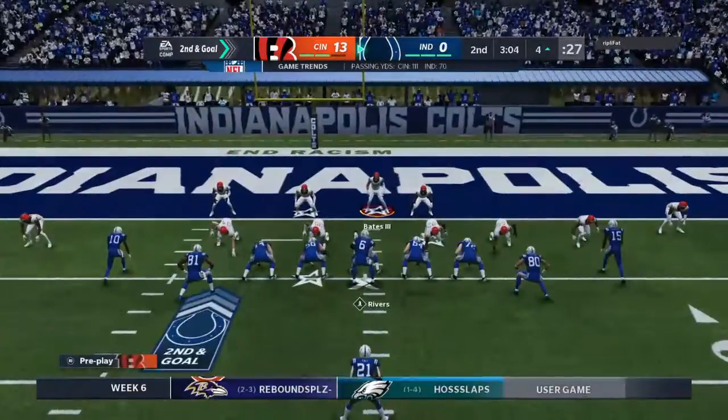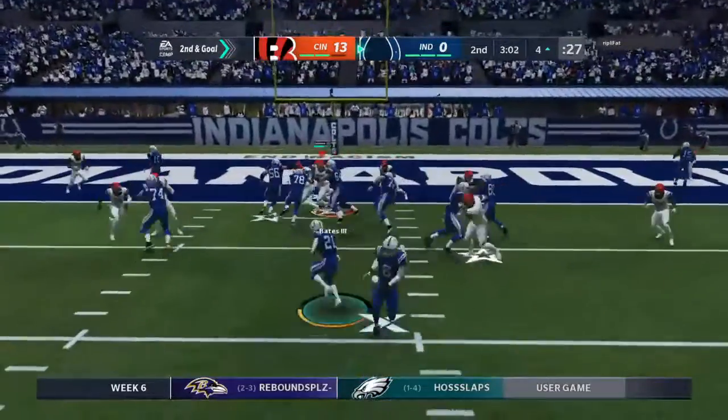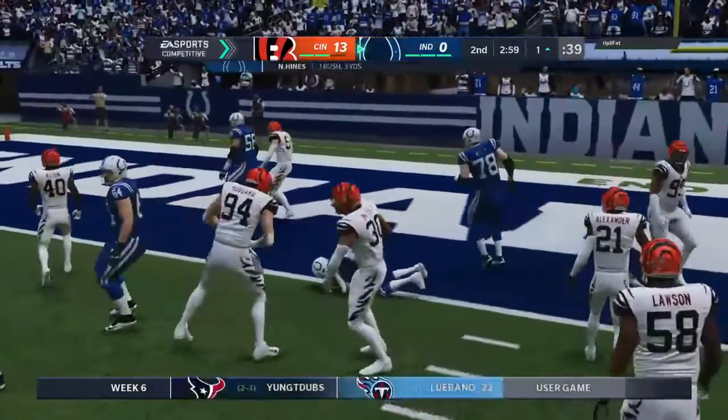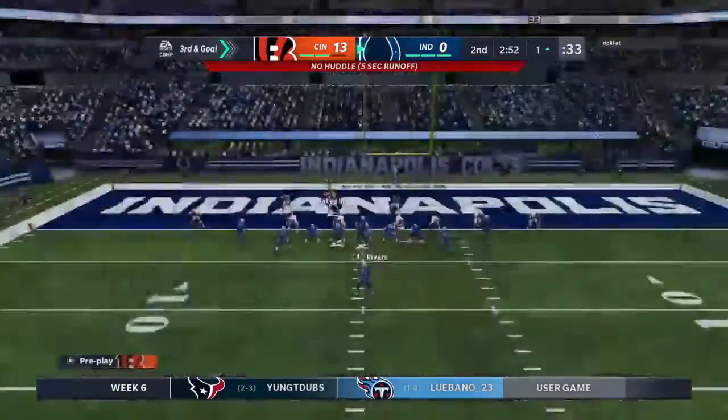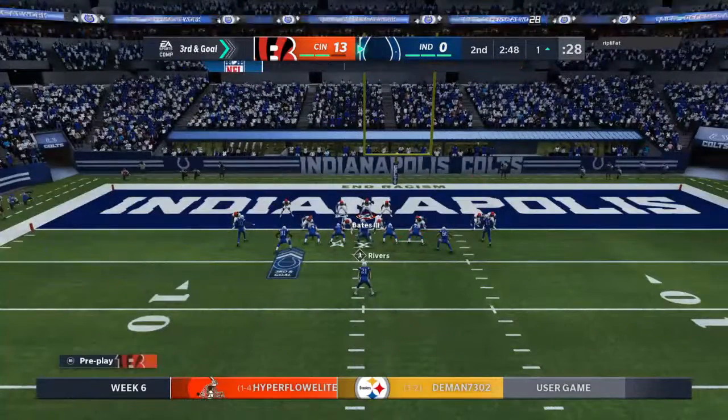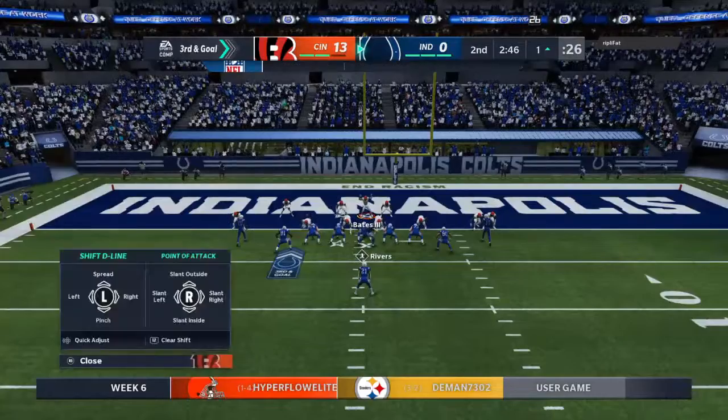A gain of 3 brings up second and goal. Naeem Hines, his first carry. And he'll be stopped about a yard shy of the goal line after a pickup of about 3. Now, they'd really like to make the short field pay off. We'll see if they can, but this is third and goal.